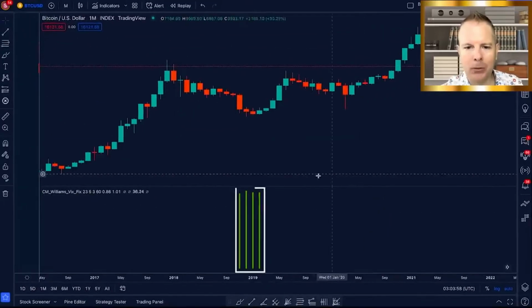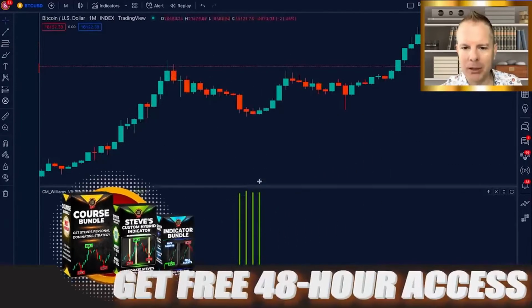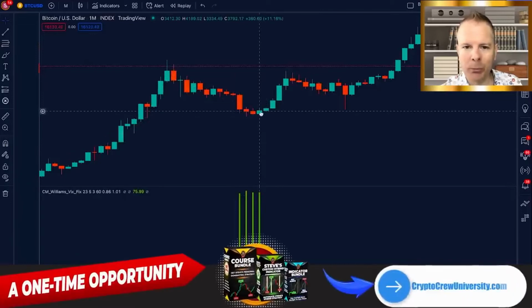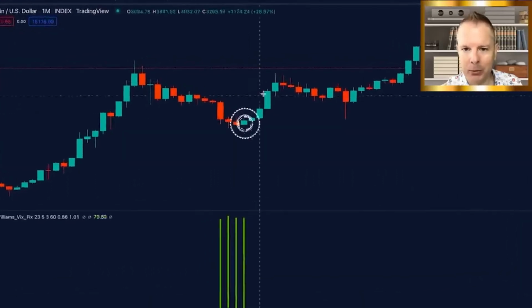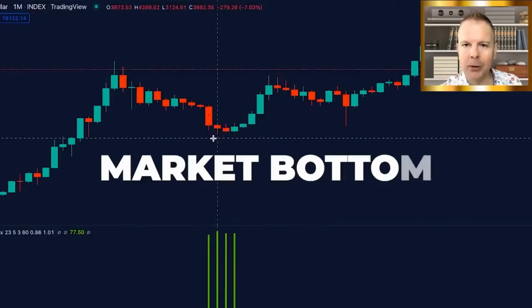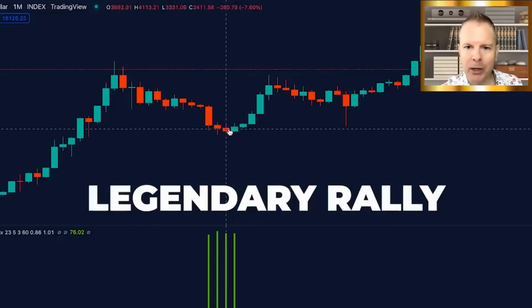Now we go to 2018 and we started printing these green bars at our market bottom. And when we stopped printing these green bars, you can see what happened to price. Price was down here. Once we stopped printing, we didn't print another one. Once we stopped printing, price rose dramatically. This was the market bottom that we called in 2018 using the same charts that we use now. We actually called a legendary rally right in here.